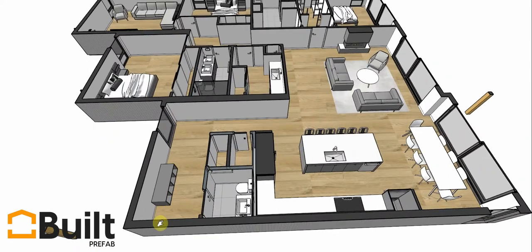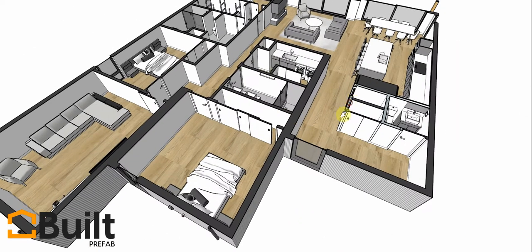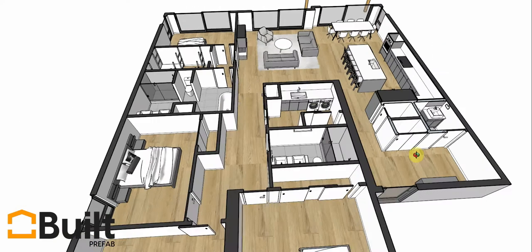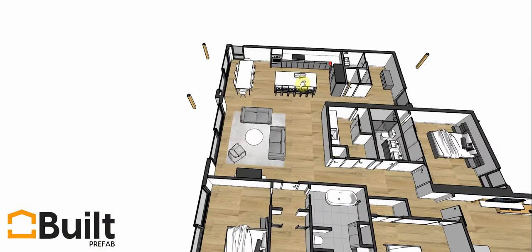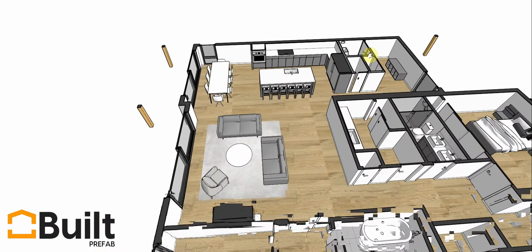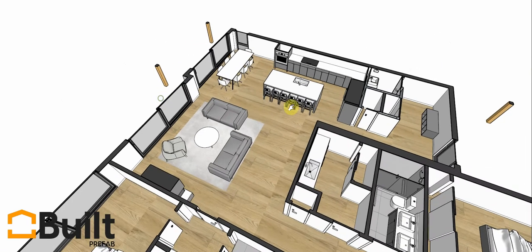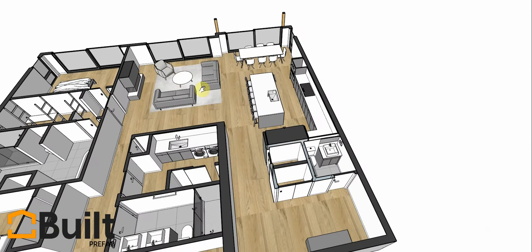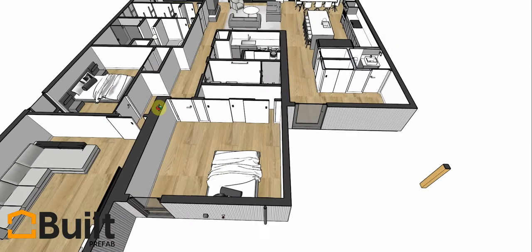So there's that entry bench, entry door. We're showing a 4-foot wide full light door. There's the closet, pantry, half bath, and we'll look at the details of the bathrooms and the kitchen more in a different view later. So there you go, big kitchen. Seating for 8 at the dining room. We've got our living room with a nice fireplace, and we'll look closer at that real shortly when we walk through the unit.